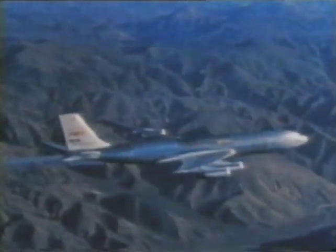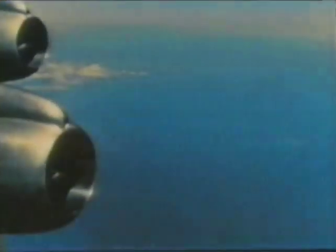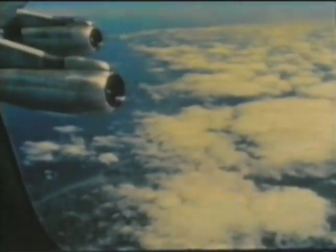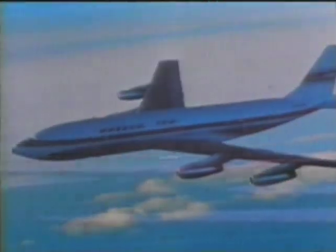Though well past its prime, the 707 continues to ply its trade in the skies. It will do so well into the next century, being updated and maintained as freighters and specialist aircraft for as long as life remains in its aging but solid body.